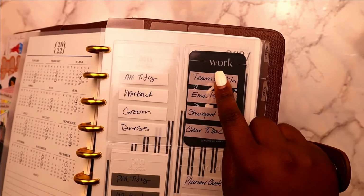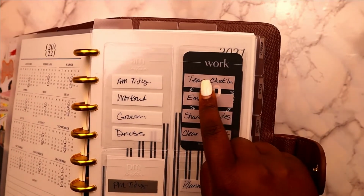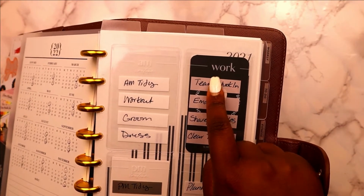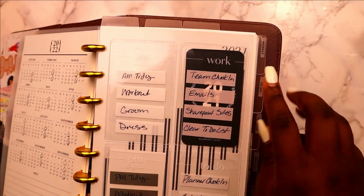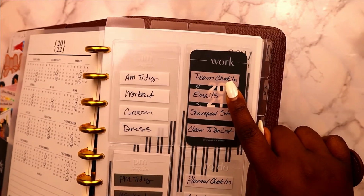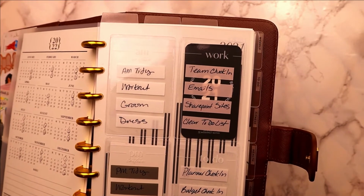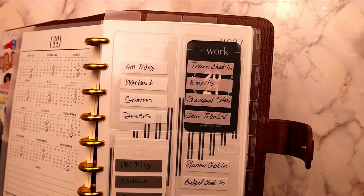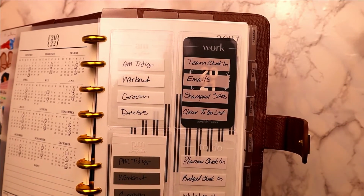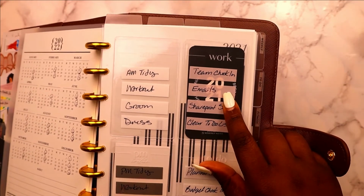Work, these are not an all-encompassing list, but these are things that I typically need to do throughout the day, despite whatever else is on my schedule. So I need to check in with everyone on my team, because in addition to being in this case management type world as a nurse, I also manage a team of case managers as well. So I like to at least check in with each person on my team every day.